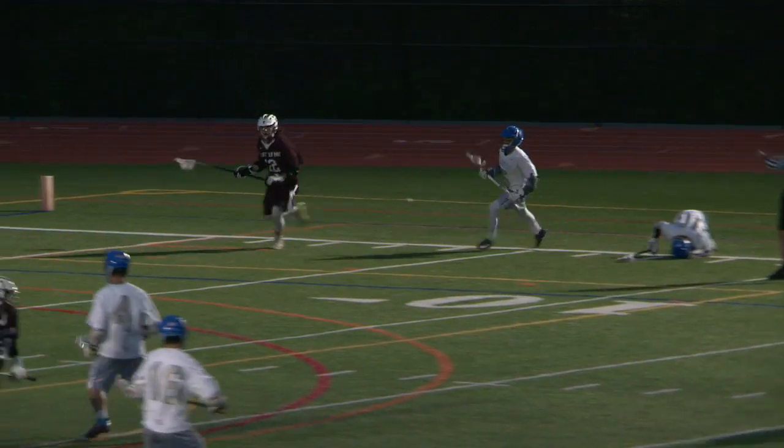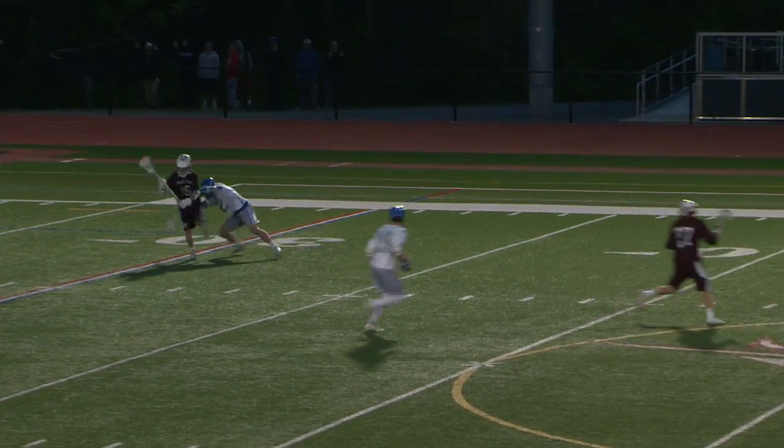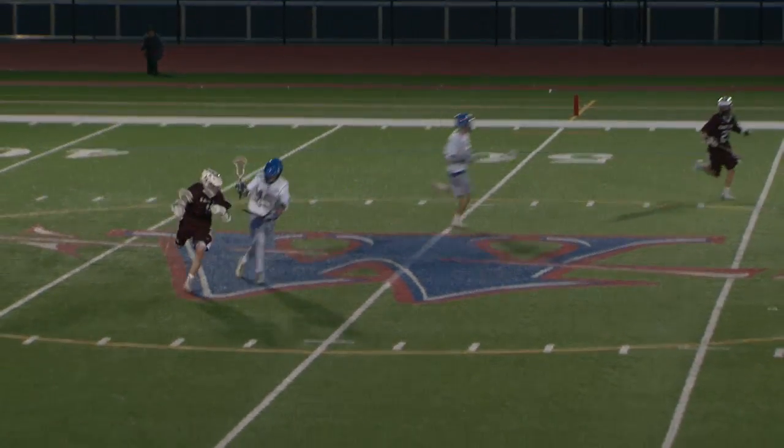That's the adjustment made by East Lyme, Coach, correct? For sure. They decided at a timeout that we're not going to give them a matchup like that anymore. So then they're going to have to find a different way to make the space work.